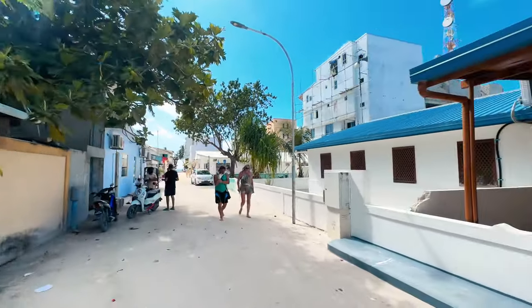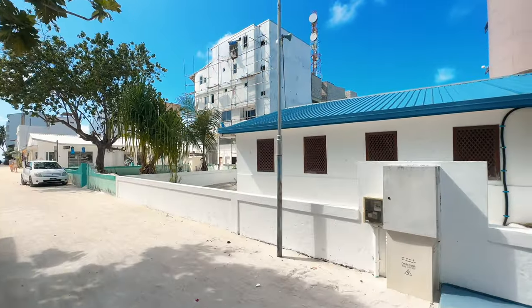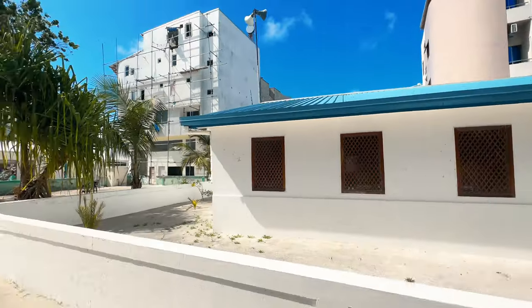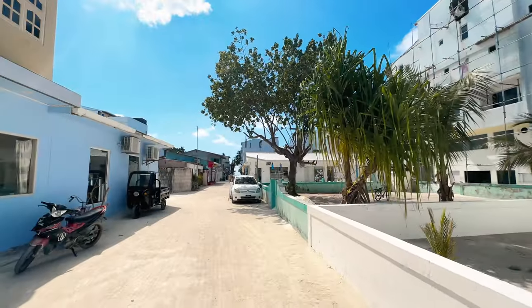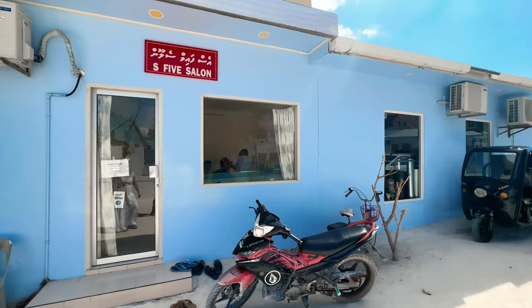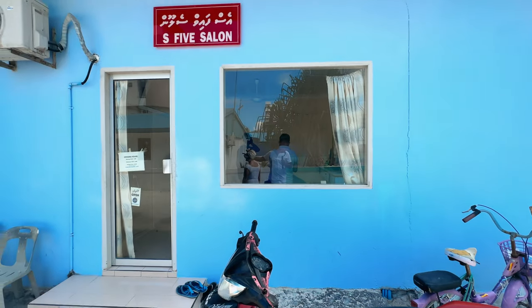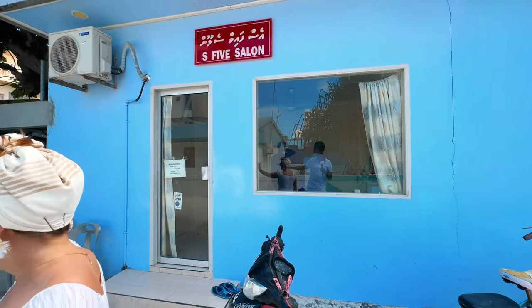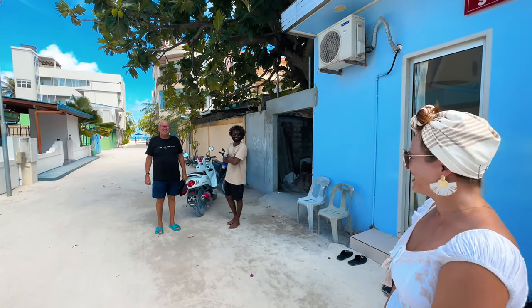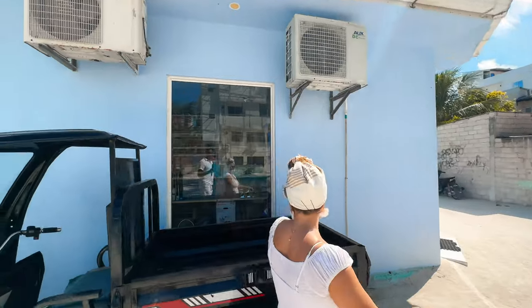And here's for prayers. It's one of the mosques, I believe. So that's for prayers. Oh, get a haircut. I was just wondering, I was like, oh, barbershop. Dobry dzień. And here we have a hardware store.